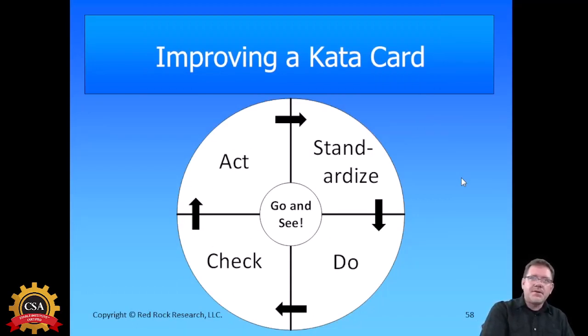And the model is called Standardized Do Check Act. What that means is you create the standard operating procedure as carefully as you can. By the way, today you can use AI to create standard operating procedures, and it really takes the pain out of doing it. ChatGPT will create fantastic SOPs for you. You start off with maybe something like that to begin with.